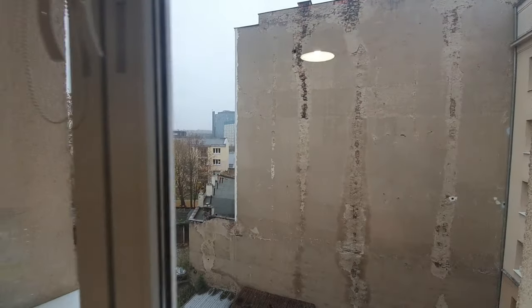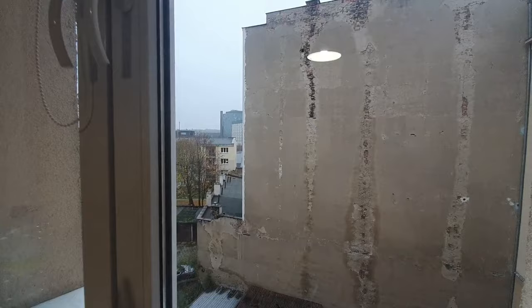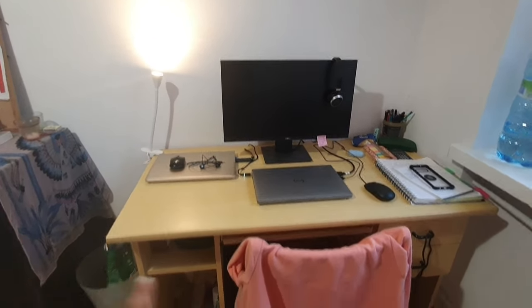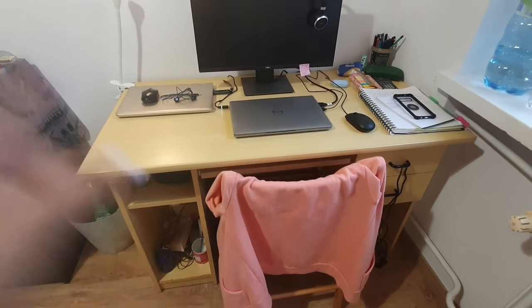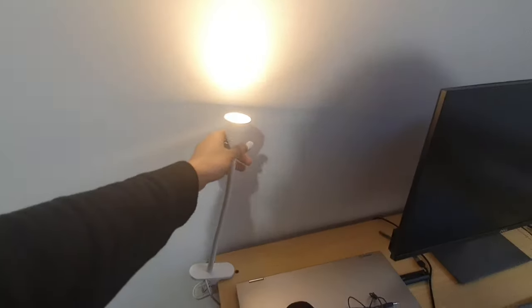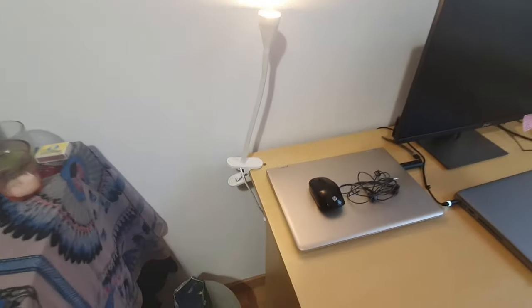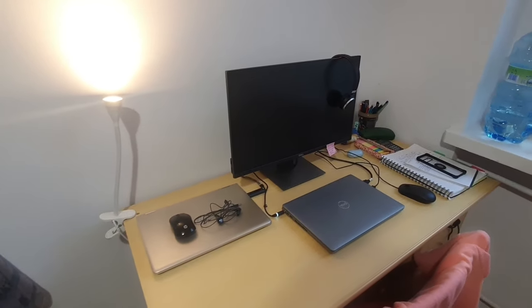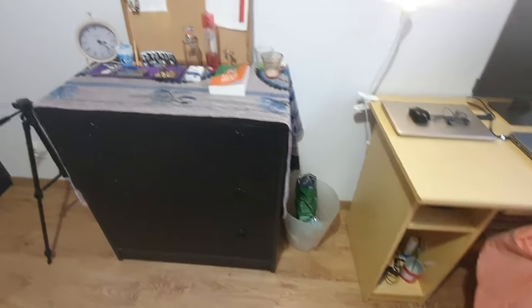This is the same view from the kitchen. I'm not so happy with the view, but it's okay. Again, this table and chair is not mine. It was provided by the landlord, which I'm so thankful for. And yeah, I also have another light over here so I can work with more light, you know. And then I have a small waste bin over there, and then comes this part, my favorite part of the room.